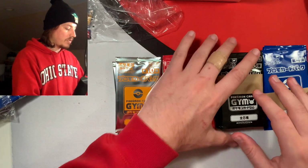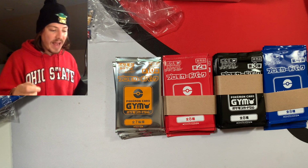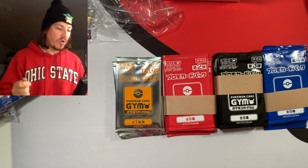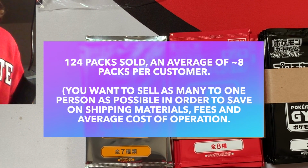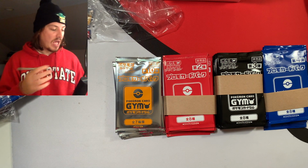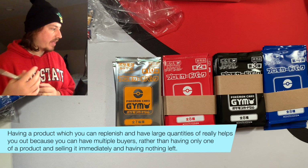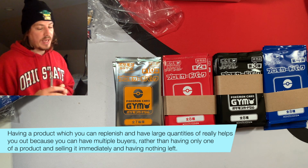These 4 different types of packs here have been phenomenally in high demand for me. So the total number of packs sold as of right now in the first 24 hours, I sold 124 packs. That is a lot. I think over 20 different sellers wanted these packs. Now, people are inquiring every hour for these packs. So by the time this comes out, I'm sure it'll be probably around double that. But as of the first 24 hours, 124 packs sold is definitely a lot.